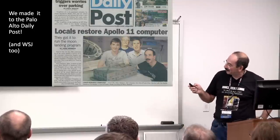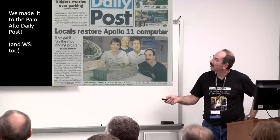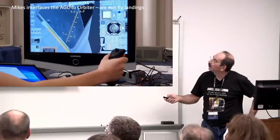We make it to the local newspaper. That's a picture at the museum, actually. And also to the Wall Street Journal. And that's the core rope as we read it. It's out of order.